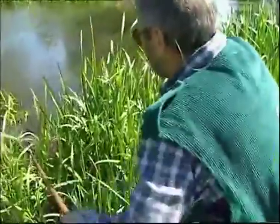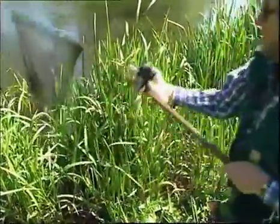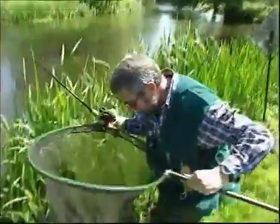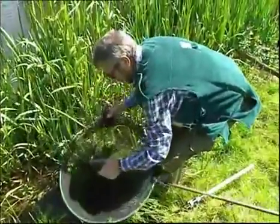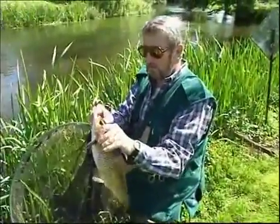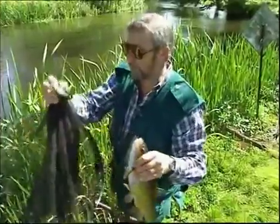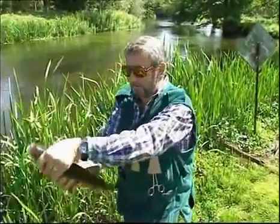Whoops, it's so weedy I can't see to net it. Where is it? There it is. Would you believe it? Look at that. All covered in weed. Let's just take the lure out. There's more weed than chub there. Only a little one, but isn't that lovely?